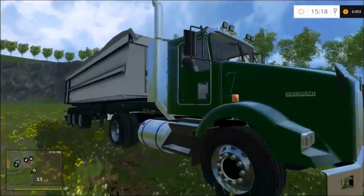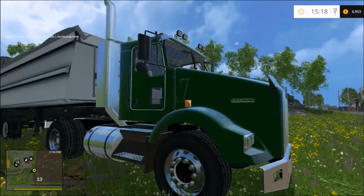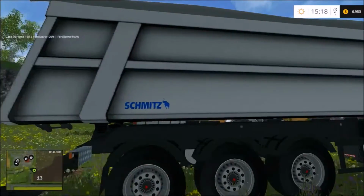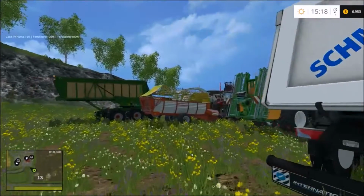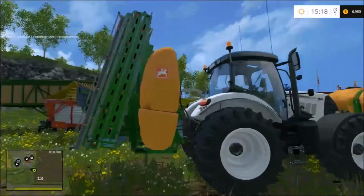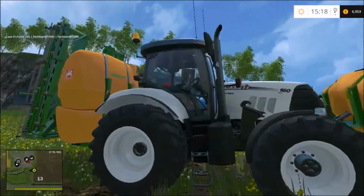Next to that's a smaller grain hauling rig. It's a Kenworth single axle day cab on a Schmitz trailer. And the next thing is our spraying rig for fertilizer, and we did get the sprayer and front tank as something standard on this map.